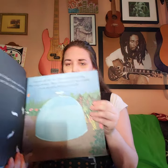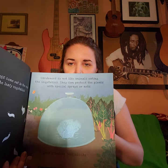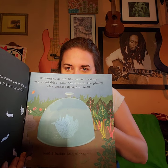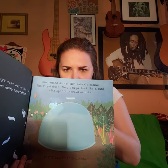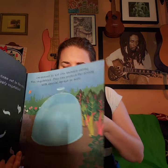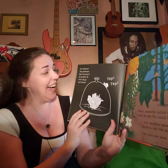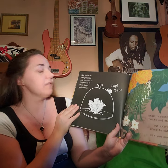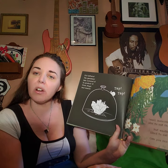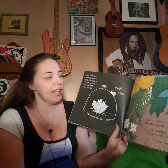That's a great idea. What's inside this cloche? Let's see. What could be growing in there? What do you see? Oh, look at that. Ooh, that looks like leafy green goodness. And who's that up there? Tap, tap. It's lettuce. The gardener has covered it to protect it from slugs and snails. Wow, what a great harmonious way to do it. And it doesn't hurt the snails or slugs. I like that one.